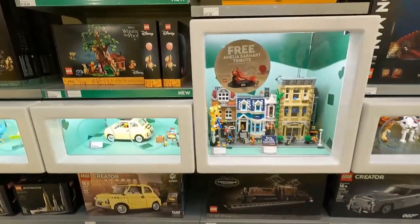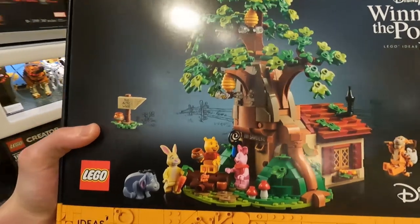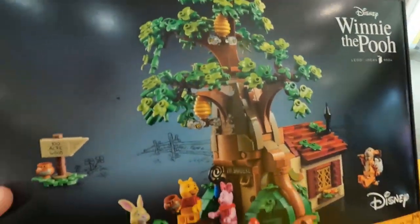All right, here we go. Look at this Pooh Bear. So the new Pooh Bear set. Winnie the Pooh, that's pretty awesome. Bricksie? Also, hey, how's it going? Good, how are you? Good, good.